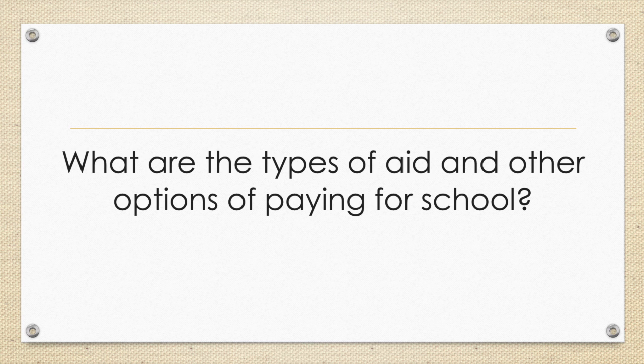What are the types of aid and other options of paying for school? Students have the opportunity to apply for, as part of the FAFSA, federal opportunities for financial aid, state opportunities for financial aid, and then most colleges and universities provide them with a merit-based scholarship or need-based financial aid.